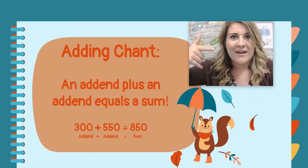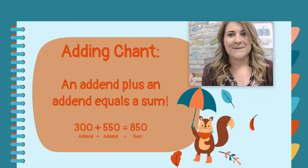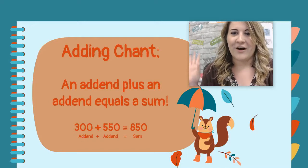Put that in your brain. You might catch yourself going around the house going, an addend plus an addend equals a sum. That's because it gets stuck in your head. It's so cool. All right.